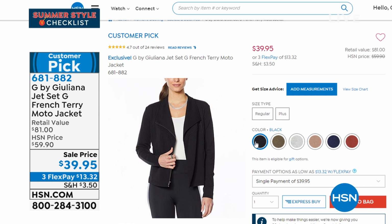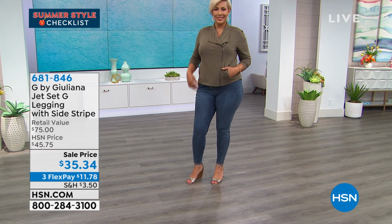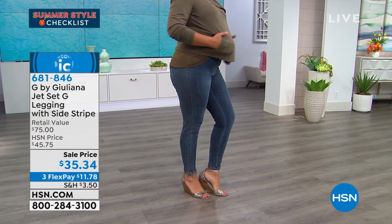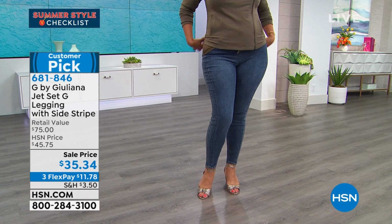The price used to be $59. It's $39.95 today. And we're offering it to you on 3 credit card payments of $13.32. All sizes available from extra, extra small to 3X. And I love the weight of this. It's so ideal for right now. And a moto jacket is so ideal. It's sporty, it's casual. You've got the nice stretch in this one. Great value. I would buy more than one. Yaz, you look super cute in that.